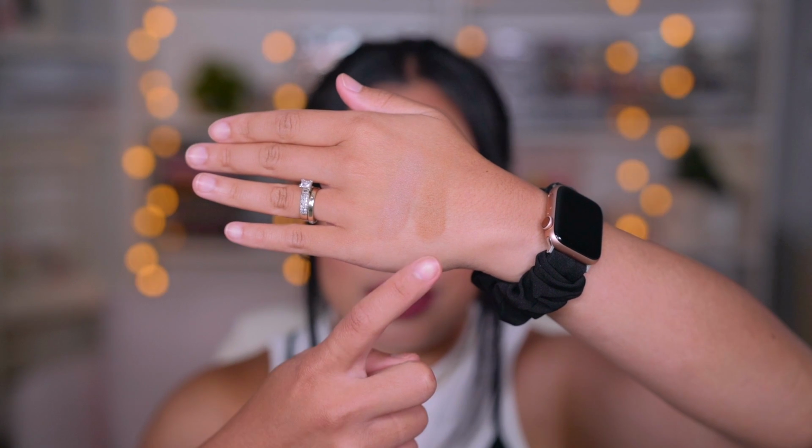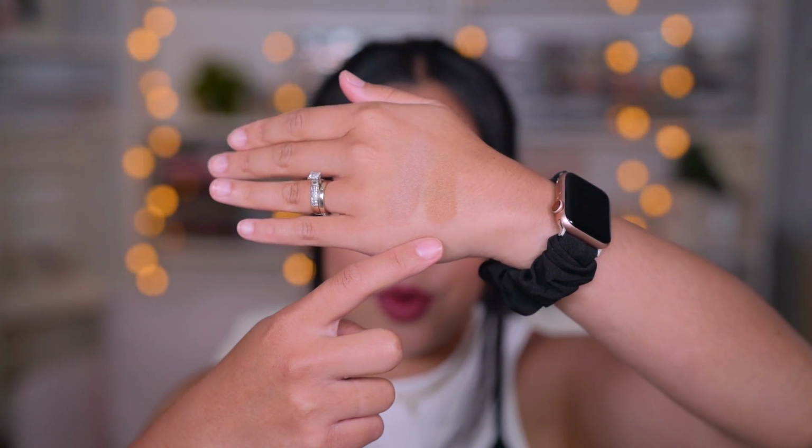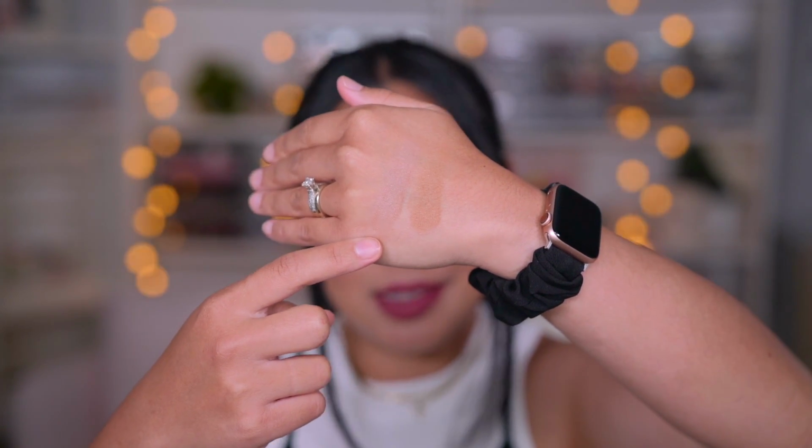I love the formula. It is so easy to blend. It's never patchy. And since you know Michelle Fan is Asian, she knows about the undertones. You know, we have tricky ones. This does not have fragrance whatsoever, so if you are sensitive to that, do not worry. This is amazing. As you can see here, the Too Faced is definitely a lot more warm than the M Cosmetics.